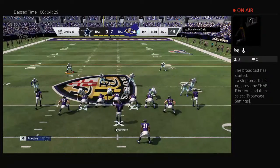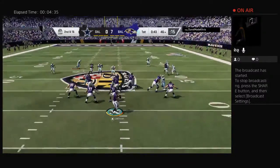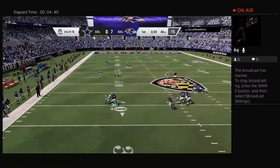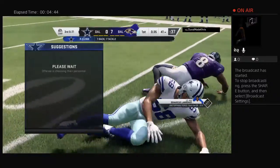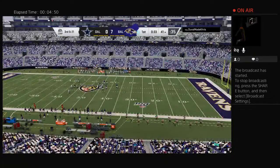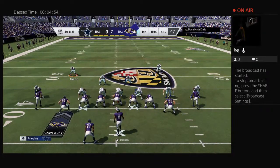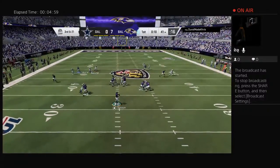Work to be done here on 2nd and 16 after the sack. Off the play fake. Here's Jackson. Dancing to his left. Oh, the pressure too great, and he goes down once more. The sack by Robert Quinn. So when you have good field position to start a drive and you give up back-to-back sacks, that can be demoralizing for a team. Now after that sack, it's 3rd and long for Jackson and the Ravens.